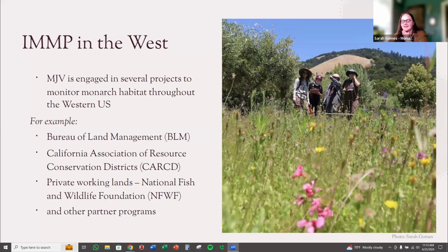All right. So yeah, like Jen said, we're going to take a moment to just explore how IMMP is being used in the West and give some examples of how data is being collected and then how we're using that data here, particularly in California.